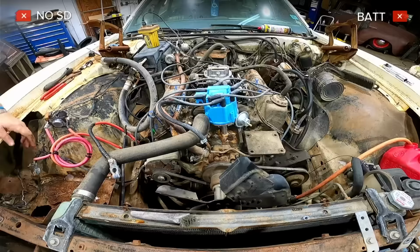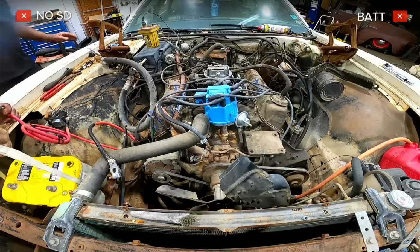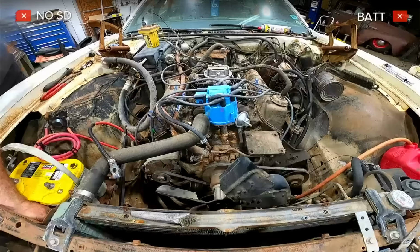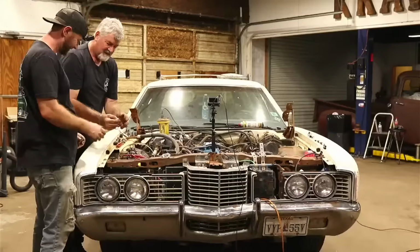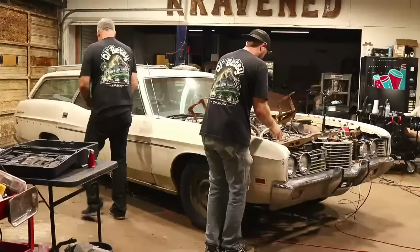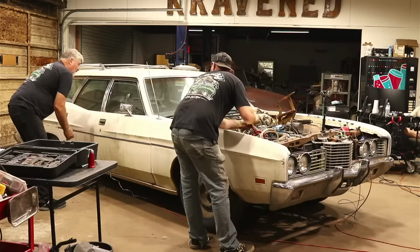Let's see here. May have to clean those up. They're pretty. Somebody hid their key. I don't know if it goes to this one or not. I bet it does. That looks like a Ford key. Try it on that door real quick. Not the door. Might be the ignition.